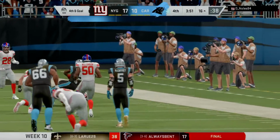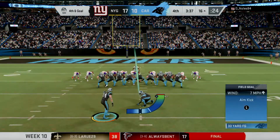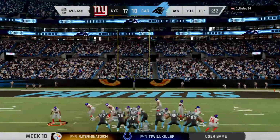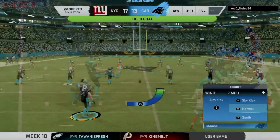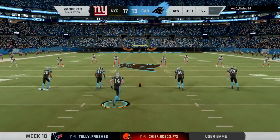Despite a pickup of 16, they're still well short of the sticks on 4th. So on 4th down, out trots the kicker in a big spot here. From the right hash, this from 33. And the 11-year veteran bangs it through. And that will cut this lead back down to 4 now. It's 17-13.